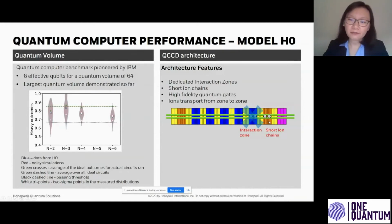electrodes. And so in these dedicated zones, we can perform gate operations. We can keep the ions in very short chains, so we can perform high-fidelity quantum gates on them. And the ions are transported from zone to zone, and our compiler will handle all of that automatically once it sends us the quantum program.